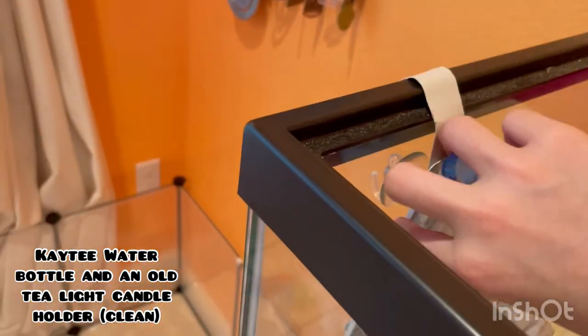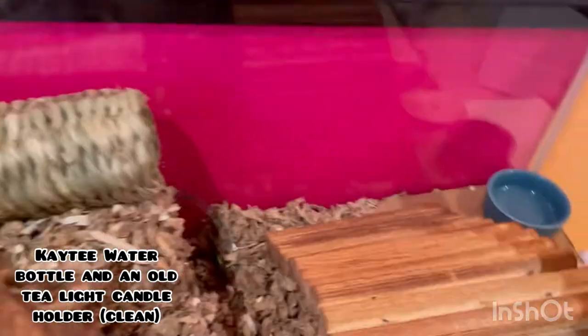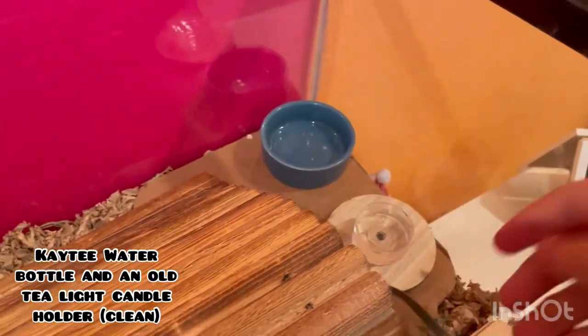So this is just his KT water bottle that I put over the coaster. This is his water dish. It's an old tea light candle holder, but it's completely clean with no candle wax in it.